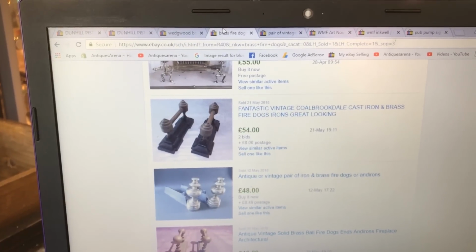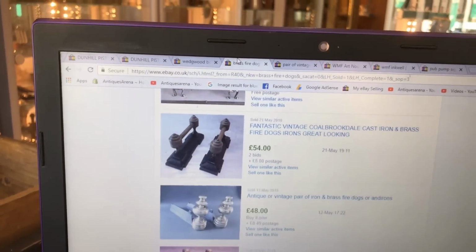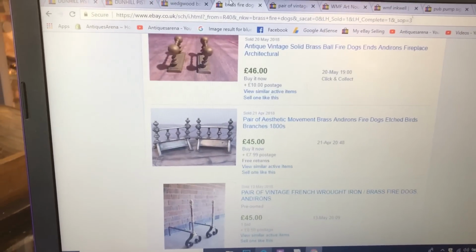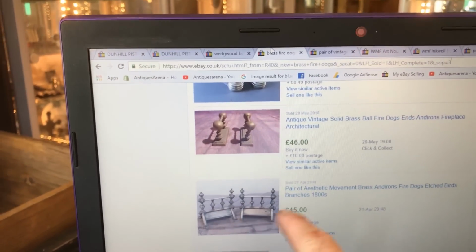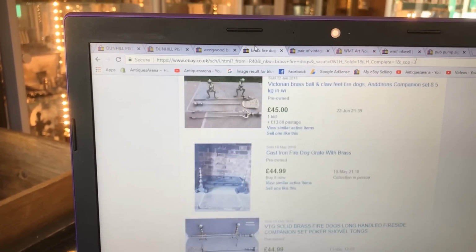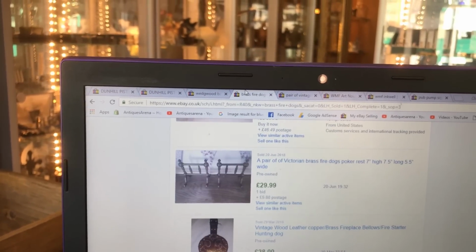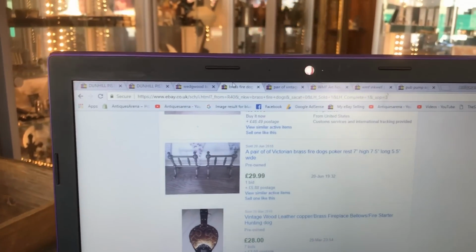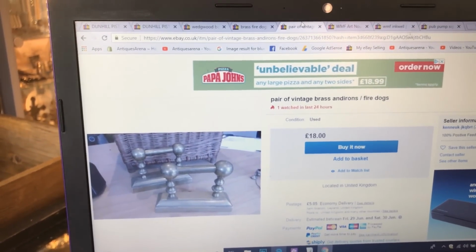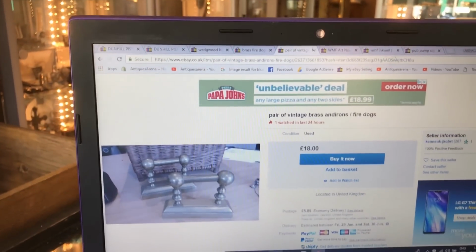Now, the fire dogs. Similar ones are around the £50 and £40 range. It's a similar-ish pair. Move down, there's another couple of similar pairs. Nothing's identical to what I got. This is about the right period to what I got, late 1800s, late 19th century. But I'll show you in just a minute, some people are selling them for 40s, 50s, and there's a pair that isn't as nice as mine for 30. You come over here, and it's quite a plain pair, granted, mine are better than these. But they're asking £18 for what they call andirons or fire dogs. So somewhere between £20 and £40 for those fire dogs is going to be absolutely fine.